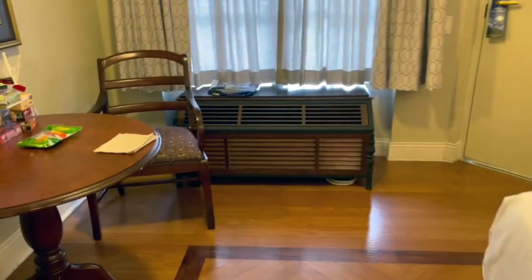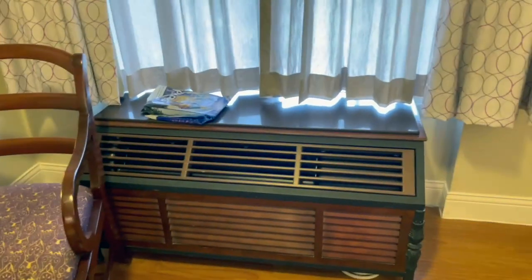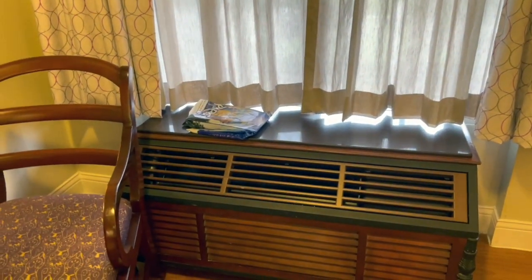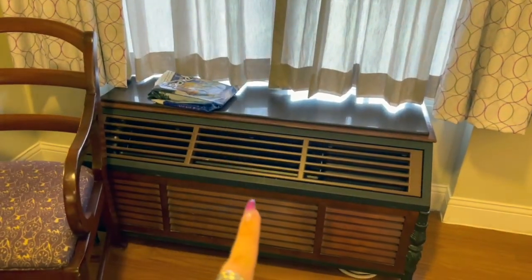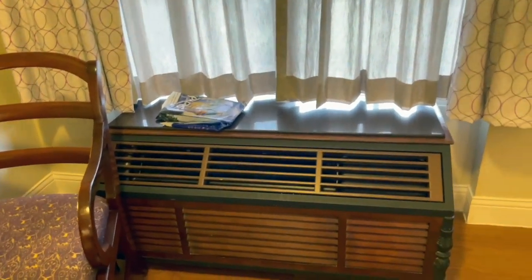Speaking of heat, there is an air conditioning unit in the room. It is incredibly loud and it blows out incredibly cold air. So it's really good if you leave it on during the day when you're out, you come back to a very nice cold room. You absolutely cannot sleep with this on. It is so noisy and I think it's freezing with it on.